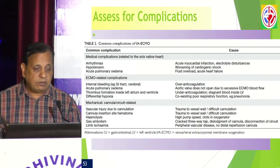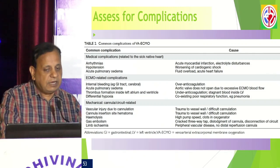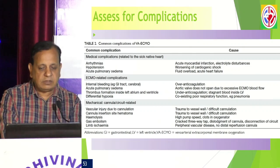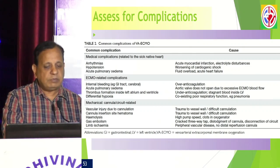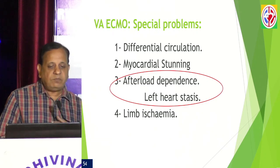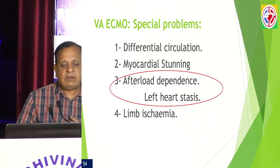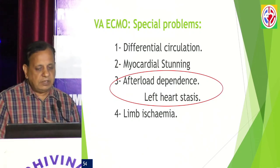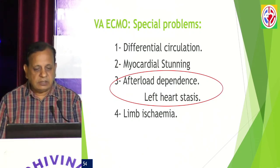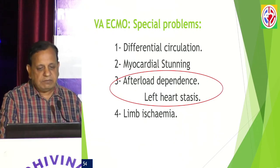The complications of ECMO are medical complications, ECMO-related complications, and mechanical complications. They are common, and the treatment path and the cause have to be analyzed. Then special problems during VA ECMO, there are mainly four: differential circulation, myocardial stunning, left heart stasis, and limb ischemia. Both myocardial stunning and left heart stasis I would cover in a separate talk. I will talk about limb ischemia and differential ischemia.